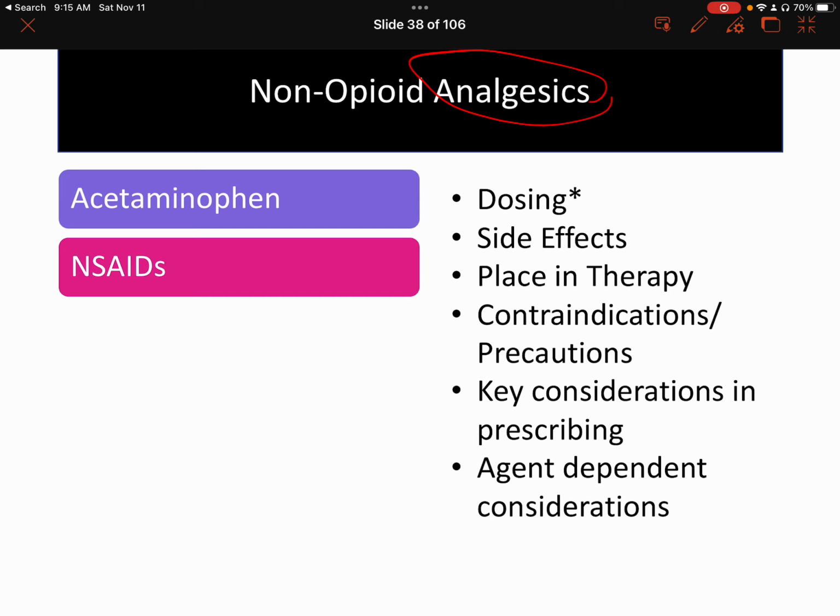Non-opioid analgesics. Whenever we say non-opioid analgesics, there are also non-opioid therapies. You can hear me use them interchangeably. Analgesics primarily mean Tylenol, or acetaminophen, and NSAIDs. We'll talk about acetaminophen: the dosing, side effects, place in therapy, contraindications, key considerations in prescribing, and agent-dependent characteristics. We will go through all these things with all the agents that we talk about today.